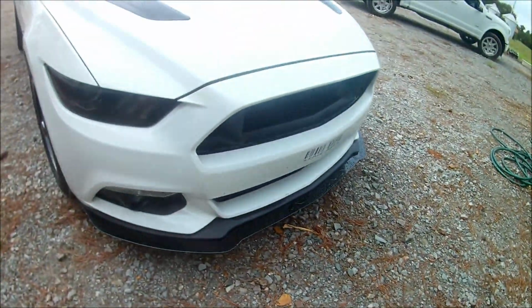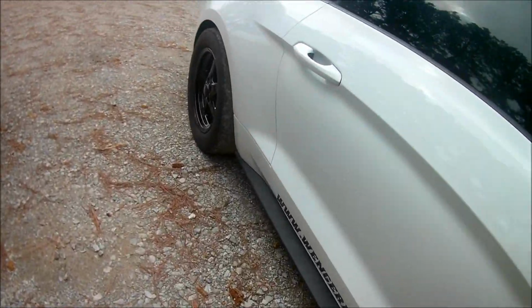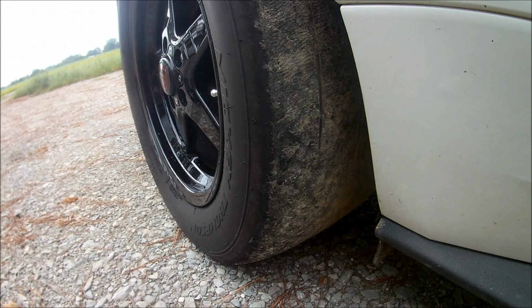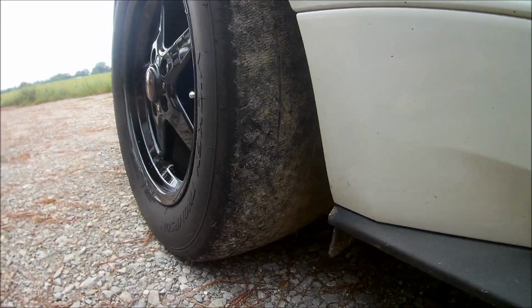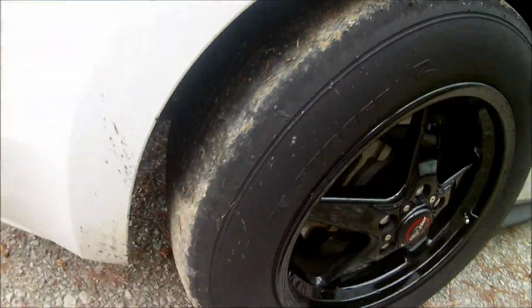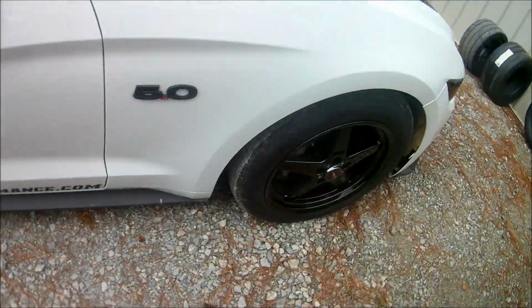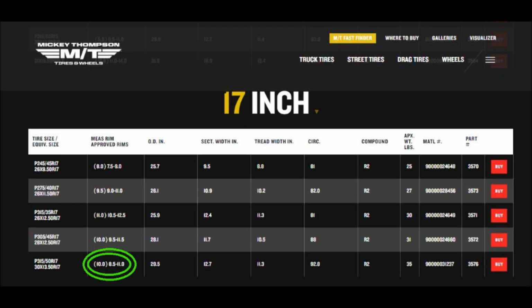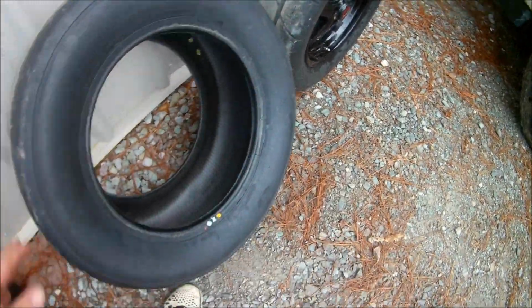Mine have still got some tread left on them. So I figured, since I want to get them mounted up today, I'm going to have to go and get rid of these tires. They don't hook very good. They're on the last compound, so they're not hooking good. So I figure I'll go out and burn them off and get those mounted up so we can find out whether they fit or whether they don't. Mickey Thompson on their website recommends a 10-inch wheel. So I'll see if they fit.